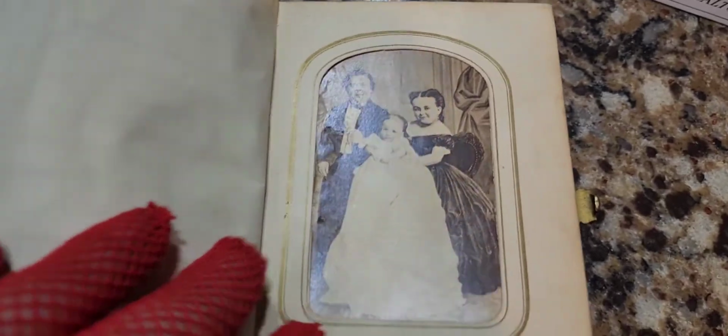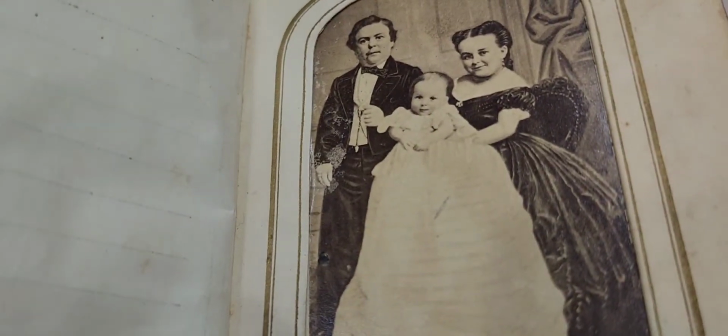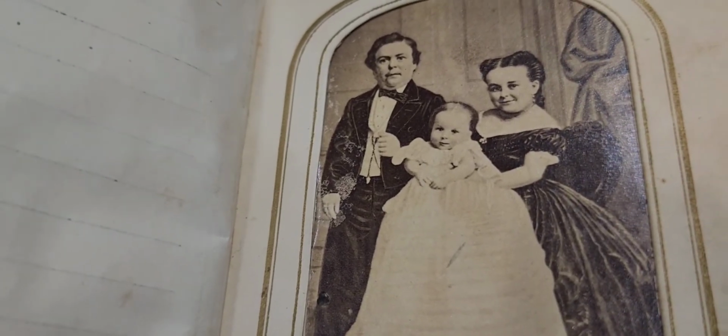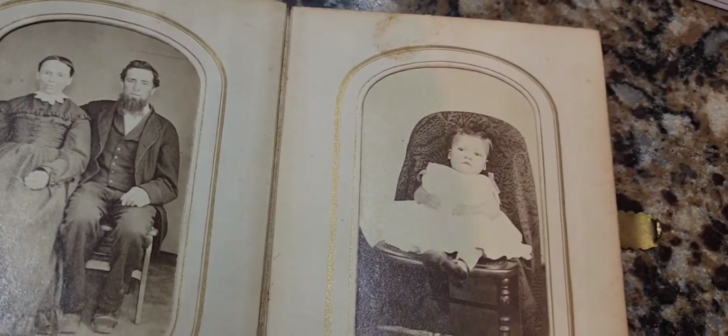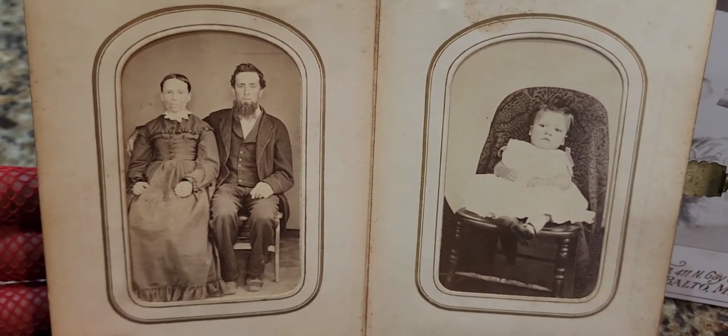So why is General Tom Thumb in this person's photo album? Well, because it was really cool at the time to see such a man who was teeny tiny having a normal life and a normal wife and a normal child. And it actually probably had this family really interested. And so they put the photo in their album as a keepsake. And so here we go.